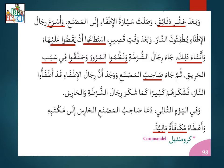Thumma jāʾa ṣāḥib al-maṣnaʿ wa-wajada anna rijāl al-iṭfāʾ qad aṭfaʾū an-nār. I repeat the reading. Then the owner of the factory arrived, jāʾa meaning came, and saw that the firefighters had extinguished the fire. Fa-shakarahum kathīran kamā shakara rijāl ash-shurṭa wa-l-ḥāris. And then he thanked everyone a lot, the firefighters, the police and also the watchman.